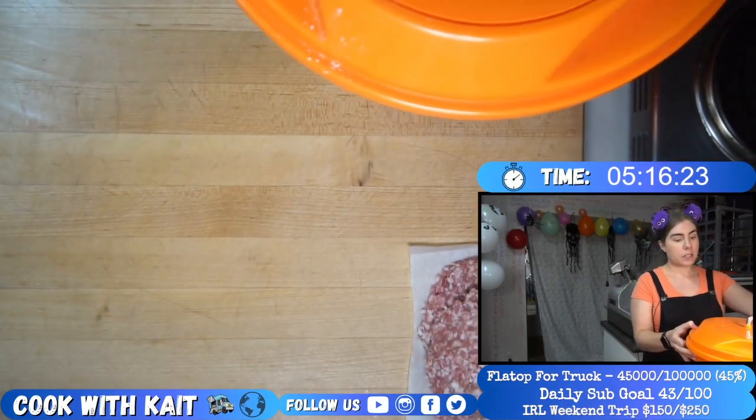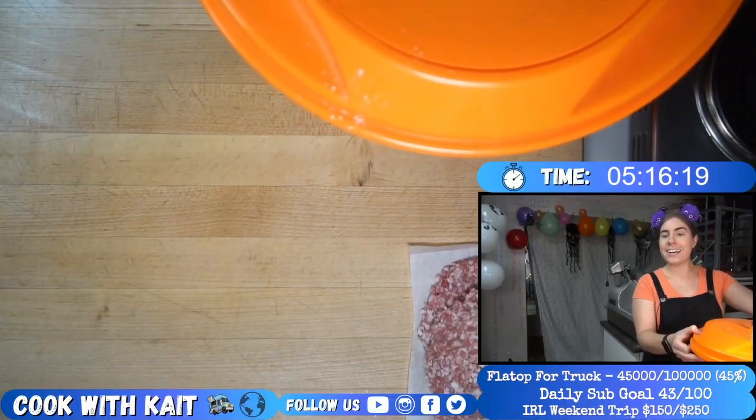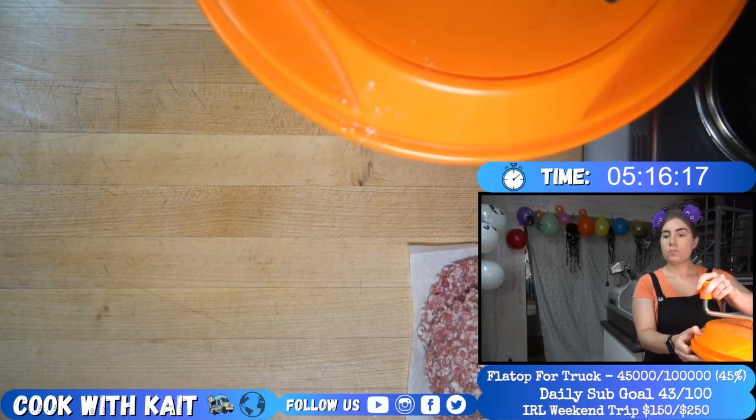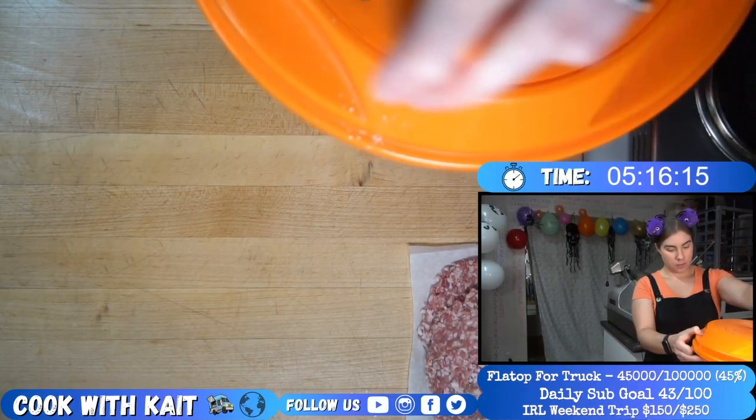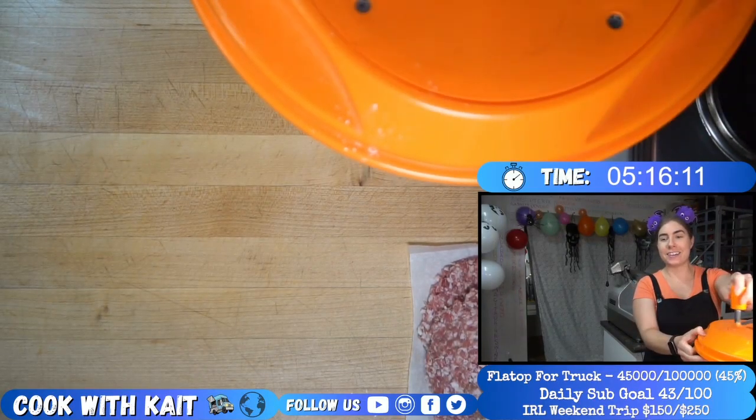Floury side of my salad spinner. It's so loud. It sounds like a plane.